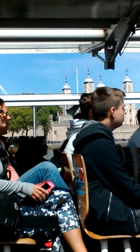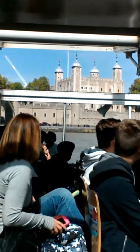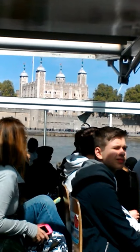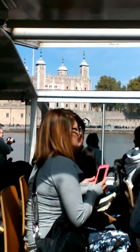From this distance, if you look to the left, you actually get a lovely view, a nice picture with the nice blue sky. You've got the famous fortress, the Tower of London. So what I would do, take your pictures to the left first, and then I'll try and move the boat and get everybody a nice picture of the bridge.